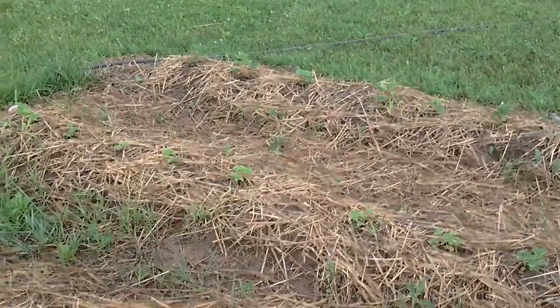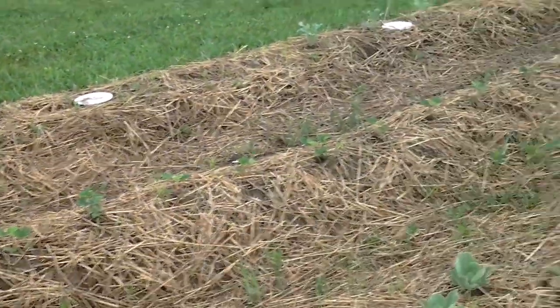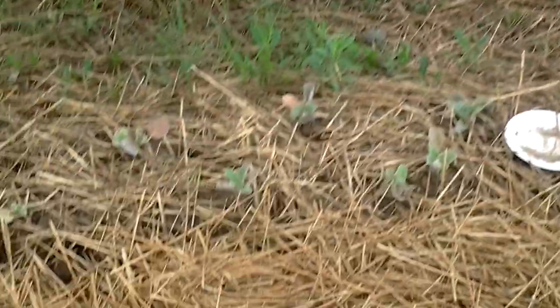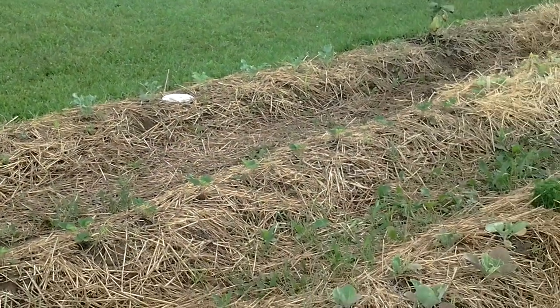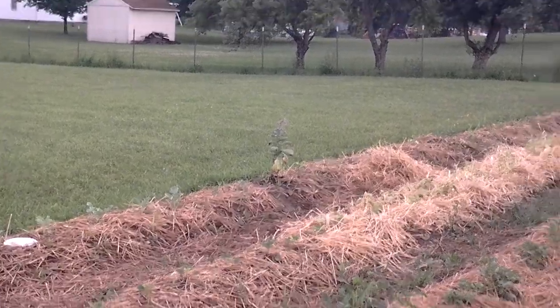And then beyond that, we got our strawberries. So, I think that's broccoli. No, sorry. This is cabbage. What am I talking about? Broccoli's over there, and that's getting eaten up. It's pretty bad. Another borage plant there. I'm surprised it's alive.